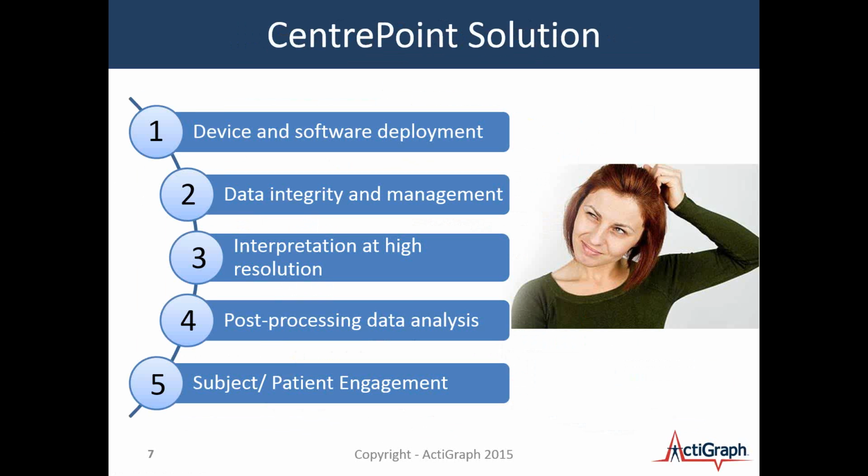That the CentrePoint solution is focused on: device and software deployment, data integrity and management, interpretation at high resolution, and that's where the link to the ActiLife solution comes in, the product that you already own. How does it tie into this logistics package? Post-processing data analysis and how we do that, and then last, subject and patient engagement and the importance of that.